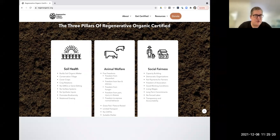Here's another one of them: soil health, animal welfare, and social fairness. And so that brings in the broader paradigm or the broader approach of regenerative being a social issue as much as an environmental one. And you can see there that under social fairness, they include no forced labour, living wages, good working conditions, fair payments for farmers, and democratic organisations. So quite ambitious compared to some of the other approaches that we will see.